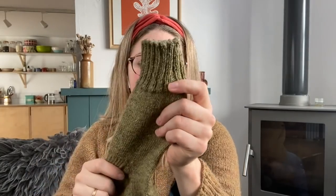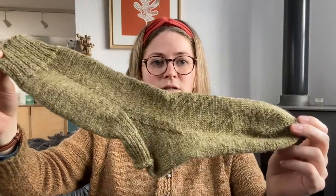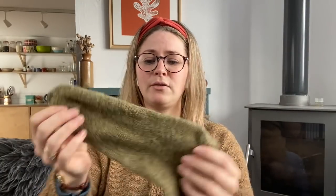First thing I'm knitting on at the moment is a sock, kept in my little Jenna Rose bag. This is my Hearth sock base that I launched in November, and this is the mustard green colorway. It's a slightly thicker sock yarn. It's 330 meters per 100 grams, and it's 50% BFL, 50% Jacob, high twist. It's a 3-ply construction.